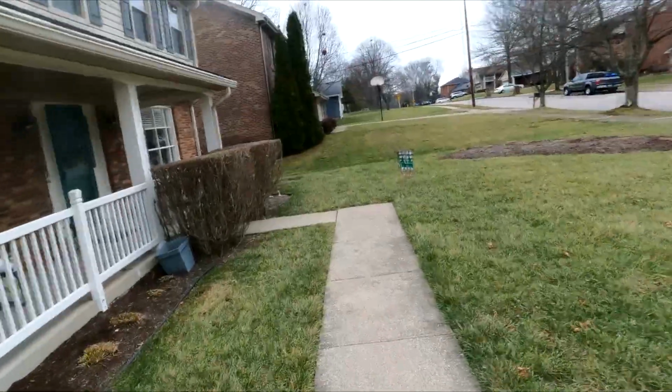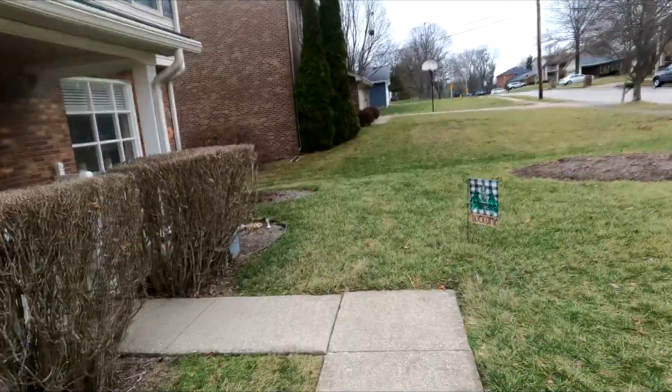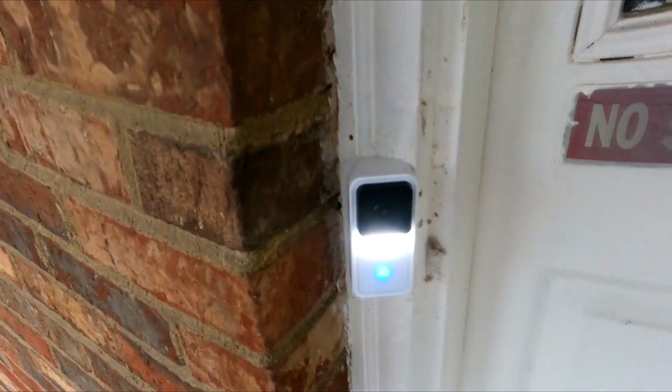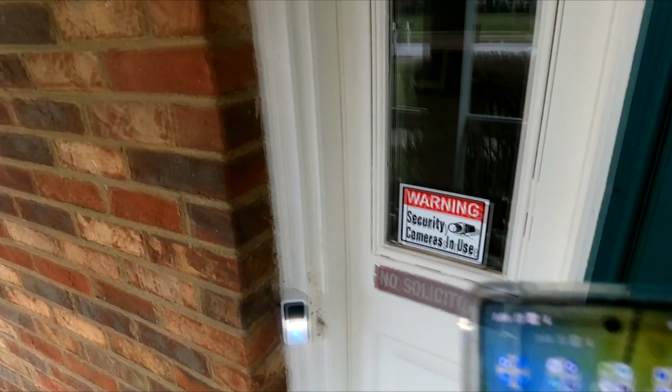Okay, this time as we move forward, I am going to ring the doorbell, and let's see how long before I'm notified that somebody is at the doorbell. So you could see the white light. It means the doorbell knows I'm there. I have rung it.